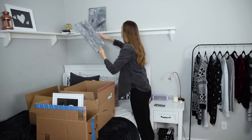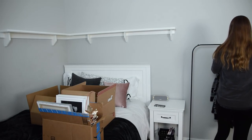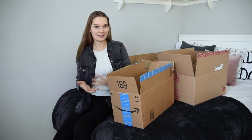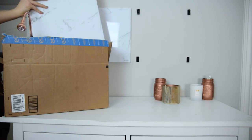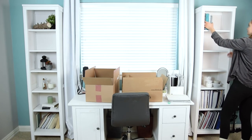Which I'll be using to take down all of my decorations and put in these boxes so I can move them out of my room. And then I'll be rearranging the furniture to see what I want the new layout to be. So let's get started.